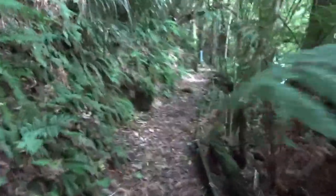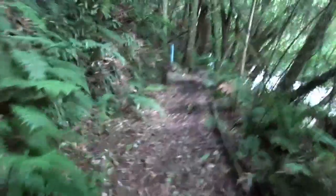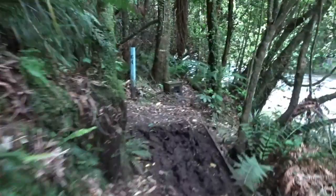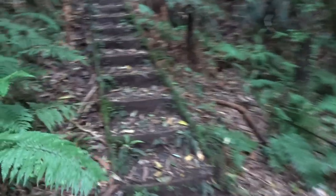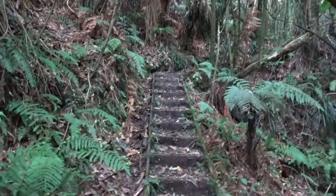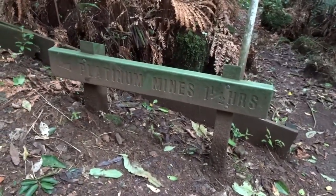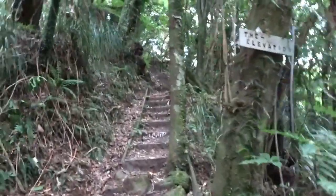There is no water for the next at least 19 kilometers if I'm lucky. There's a stream at 19, but it might be further, so I've just had to load up with a full load of water just in time to go up this big hill. That's where I'm heading, Platinum Mines, and then I drop off from there, go cross country for a little bit, pick up another track. So they're not all stairs, but this first bit is, and there's a lot of them. Oh, puffing a bit. I think the stairs are finished now.